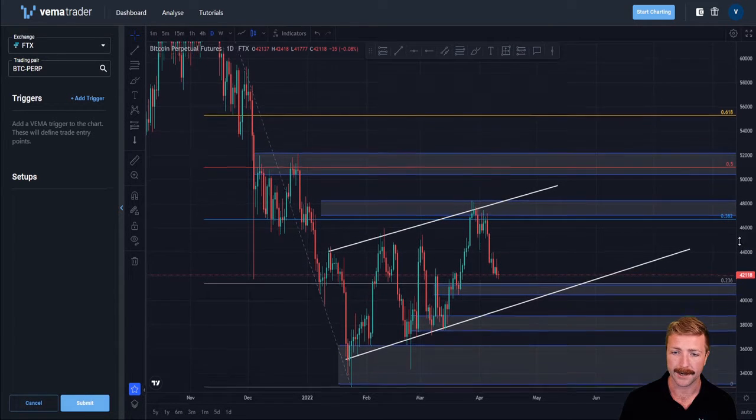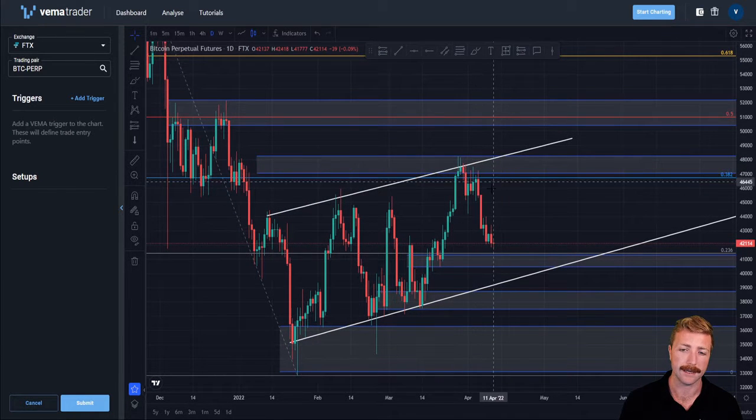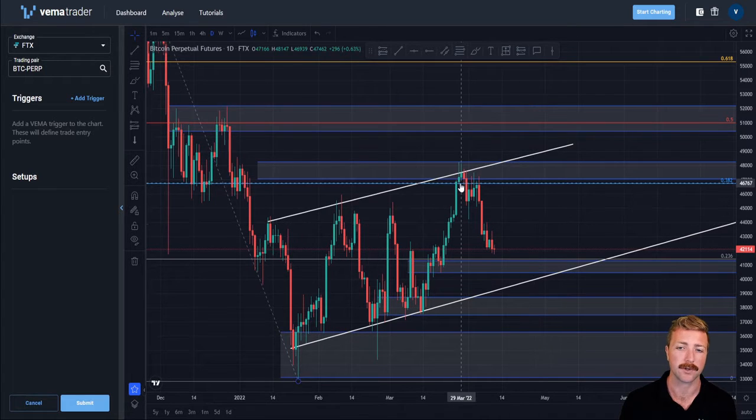The one thing that I have added is this supply zone. Now the reason I've added that is we've had a pretty harsh rejection, pretty big sell-off from that level. So my favourite zones, the ones that lead to market structure changes, we haven't had a market structure change yet. We may, it could come from here, but it's potentially going to take some time to get to where we'd see a market structure change.